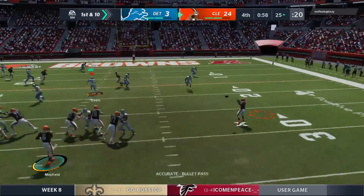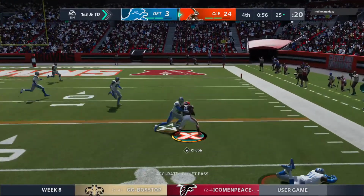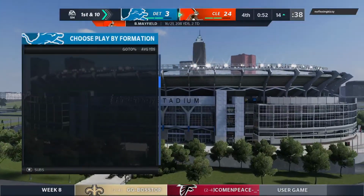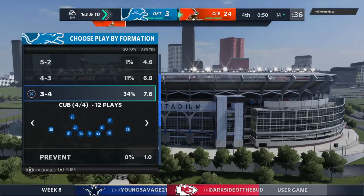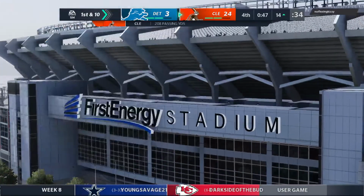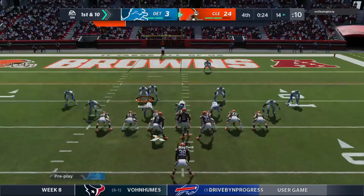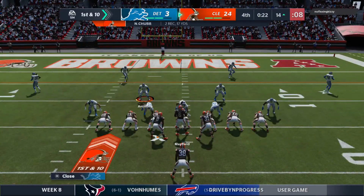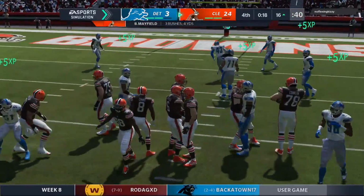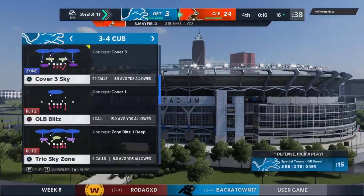So instead of running, Mayfield's going to throw it here. That's out to Chubb, complete. And down inside the 15 he goes. They get 10 more there, and I believe that'll be enough for another 1st down. It will. 1st down. 1st and 10 at the 14-yard line. The defense can stop it twice more as they take a knee here.